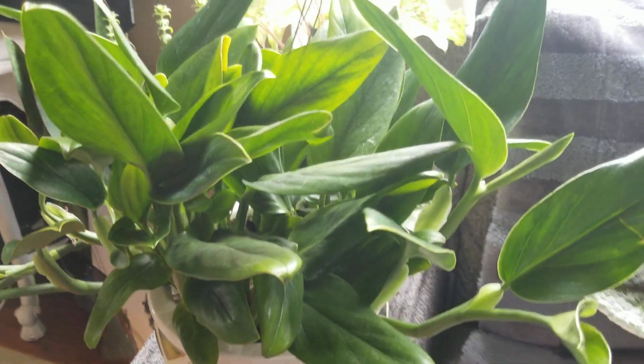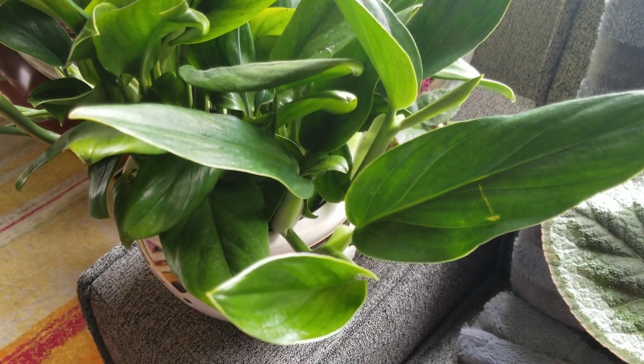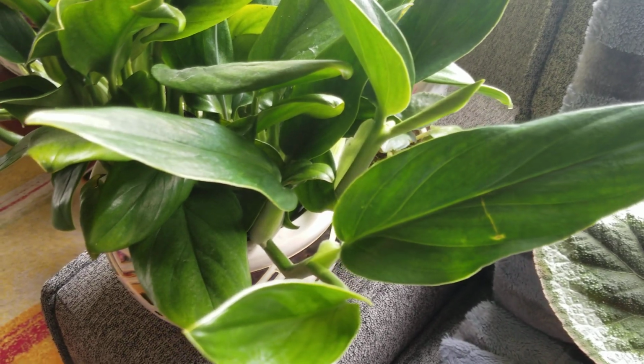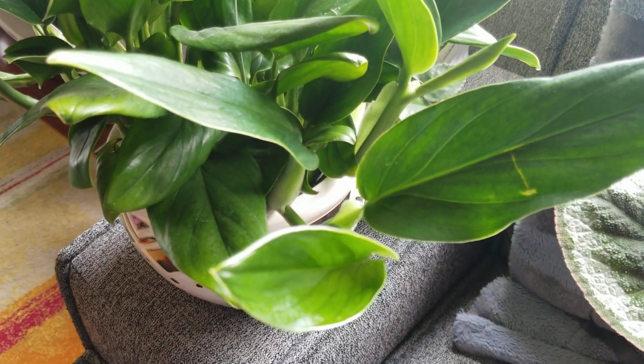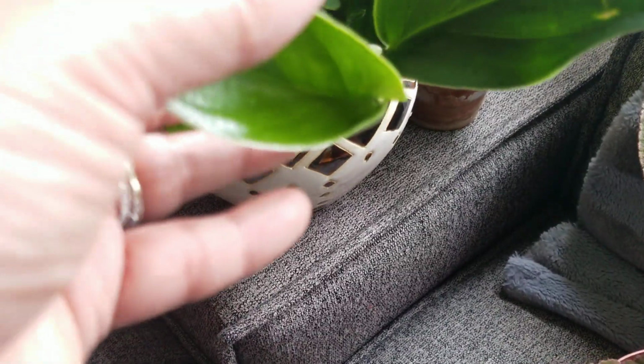When I saw this today, and it was the only one left, I grabbed it really quick, and it's beautiful. Check out the leaves. This is the new leaf.